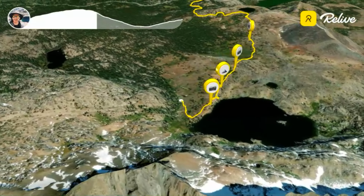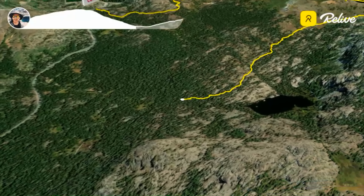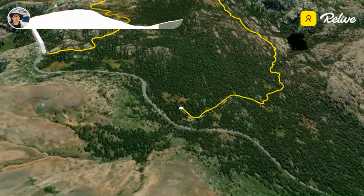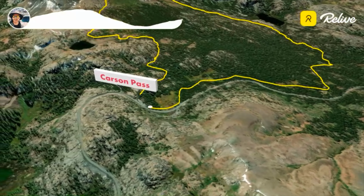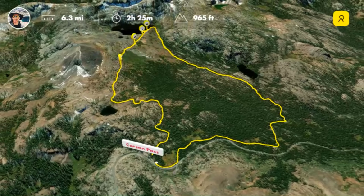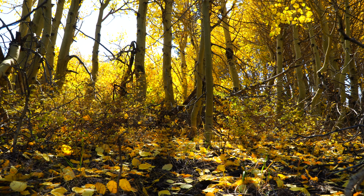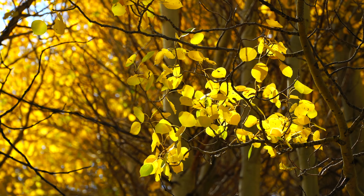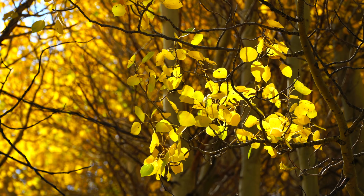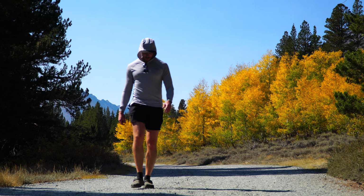My wife and I are morning hikers, and in typical fashion, we set out on this hike right before 10 a.m. and completed the hike just after 12:30 p.m. The hike is 6.3 miles round trip with only 964 feet of elevation gain, reaching a maximum altitude of 9,052 feet above sea level. We hiked the Winnemucca Lake Loop in early October when the fall color was nearing its peak, making the hike extra special and memorable.